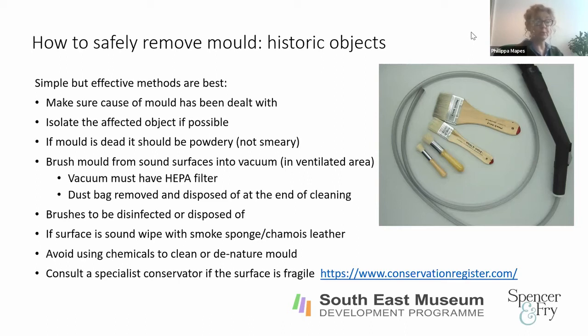It's useful at this point to put up your hazard signage to let other colleagues know that there's a mouldy object within that room, and notify them of that quarantine area. Once the mould is dry and therefore dormant, it can be removed by brush vacuuming. So check, because dry mould is powdery and not smeary, whereas active mould is smeary. So carry out a test first.